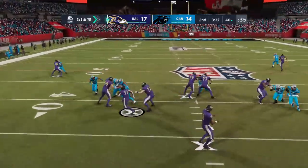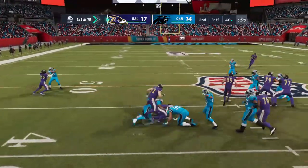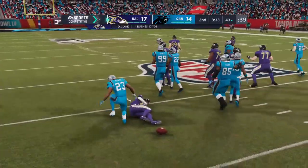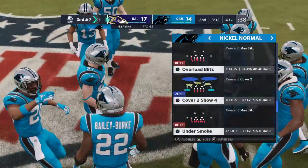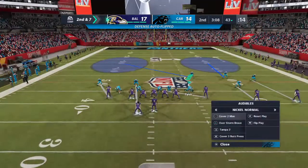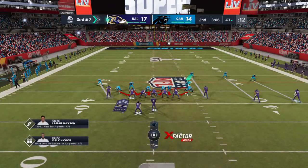They run the option here on 1st and 10. 3 yards on the pickup there, and it'll be 2nd down. Brandon, all things considered, they have to feel pretty good about getting that type of a gain, considering the blitz that they just had against them.